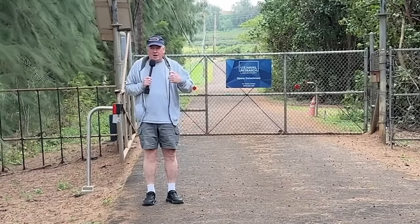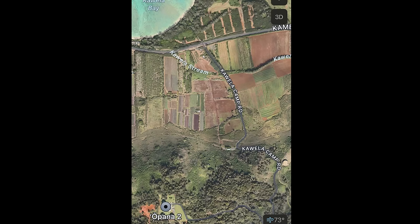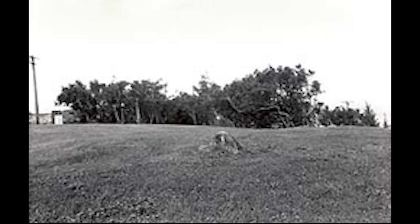And where I am right now is the road to the Opana radar site, which is right up that ridgeline, right up here, and you can't see much of it. You can see the road's blocked behind me, so we can't get there.